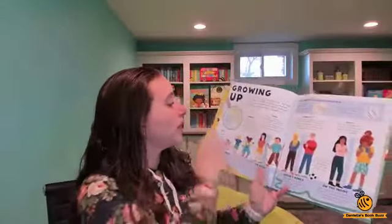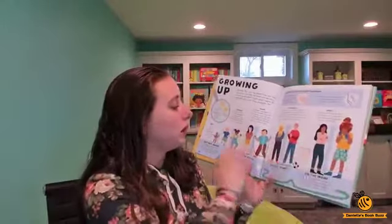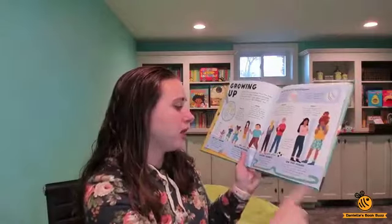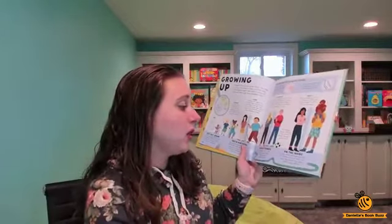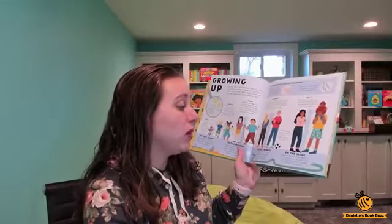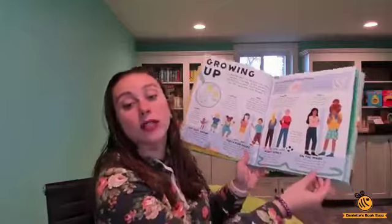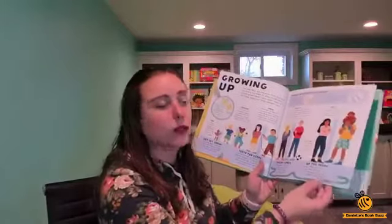And then we have growing up, and it talks about different sizes. And then here it says that your organs inside grow too. By the time you're an adult, your small intestine will have grown longer than a python. So really cool. It really makes you understand how long these things are. I definitely would not have thought to compare it to a python, but that's a really cool way to actually picture it.